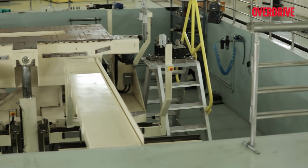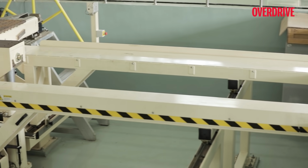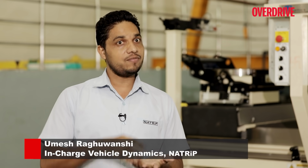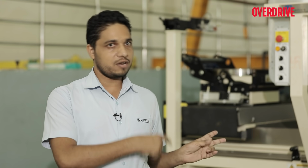This machine is called the SPMM machine, which is the suspension parameter measuring machine. So all parameters of vehicle suspension, we can measure here. We will drive the vehicle on tracks, where we can do objective and subjective measurement. But before that, if we have some objective parameters of the vehicle, then we can evaluate the vehicle on track in a very precise manner. So what are the parameters that we can evaluate here? On this machine, all the vehicle dynamics parameters like bounce, roll, pitch, caster, camber, lateral acceleration, radial rate, tire radial rate, every parameter we can evaluate here.